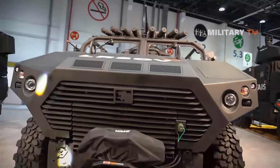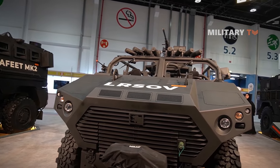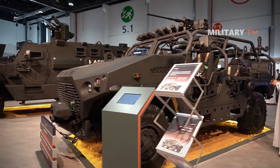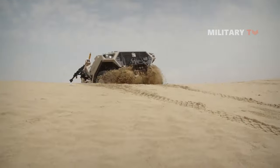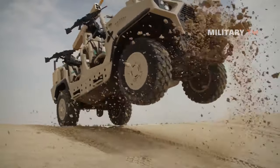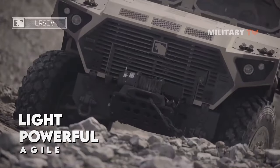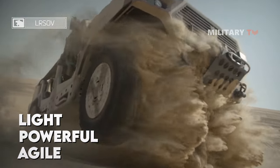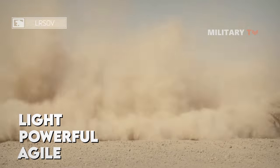He also highlighted the recent deal with their partners in Algeria, which demonstrates the quality and performance of their LRSOV, as well as their commitment to increasing national exports, as directed by the United Arab Emirates leadership. The upgraded LRSOV is light, powerful, and agile, capable of traversing all terrains. It is expected to meet the operational needs of the Algerian land forces while enhancing their defense capabilities.